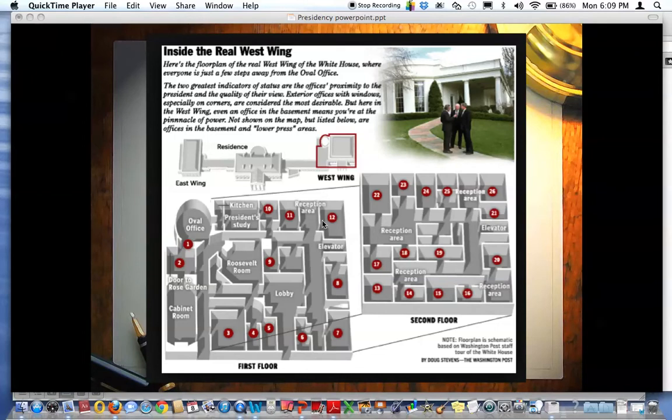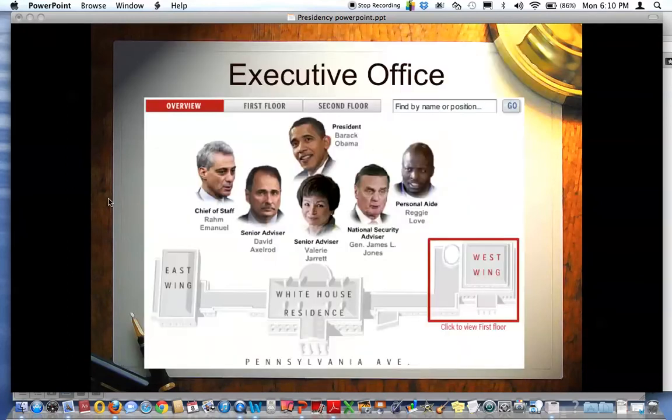But again, the National Security Advisor or Secretary of State might have a small office. She has a state building, or he does, Secretary Kerry, that they can work in. But this right here, I just want you to be aware of, again, proximity is power. And if you have an office in the West Wing, you must have a lot of influence over the president.